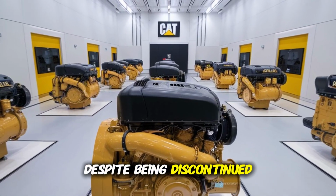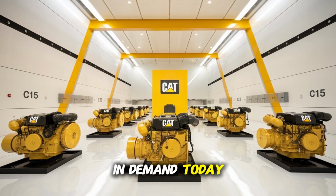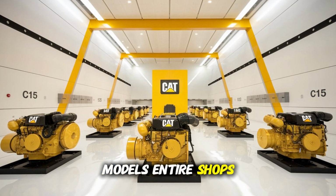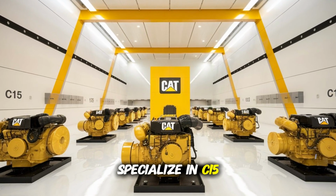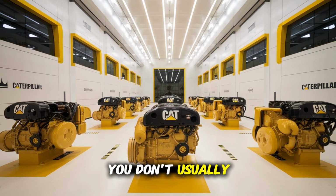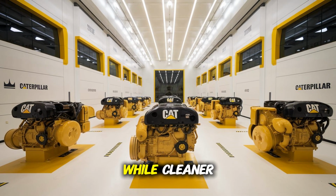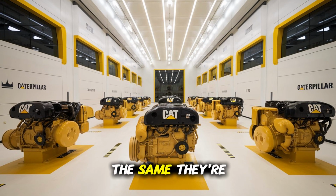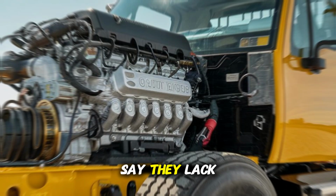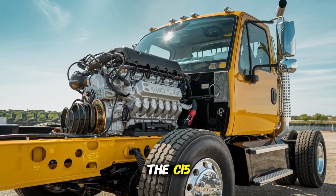Despite being discontinued, C15s remain wildly in demand today. Truck owners go out of their way to buy pre-emissions models. Entire shops specialize in C15 rebuilds. It's the kind of loyalty you don't usually see with machinery. Why? Because modern engines, while cleaner, just don't feel the same. They're quieter, more efficient, sure. But many drivers say they lack the soul, the grunt, the unapologetic power of the C15.